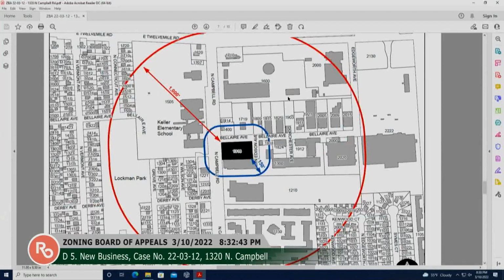The buffer on the map shows 1,000 feet and also shows 150 feet. The ordinance says that it cannot be within 150 feet of nearby single-family residential, and it certainly isn't because this is an industrial area. We did not receive any written comments from our public notice for you to review tonight, and I can answer any questions that you might have prior to the petitioner's presentation.